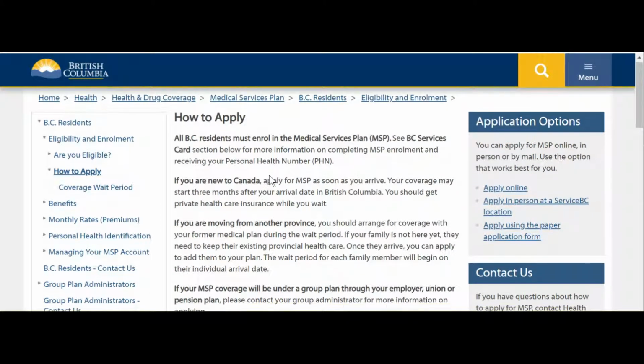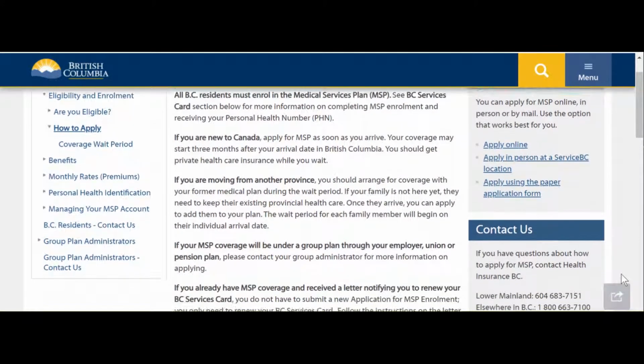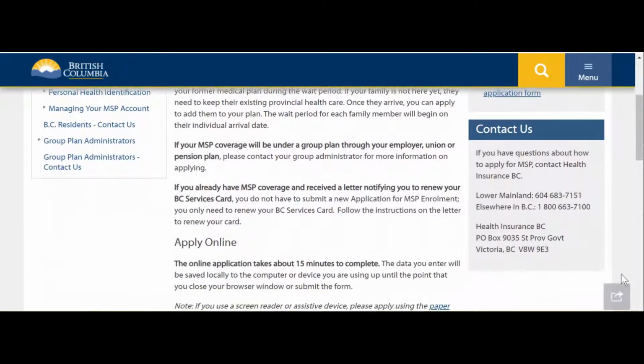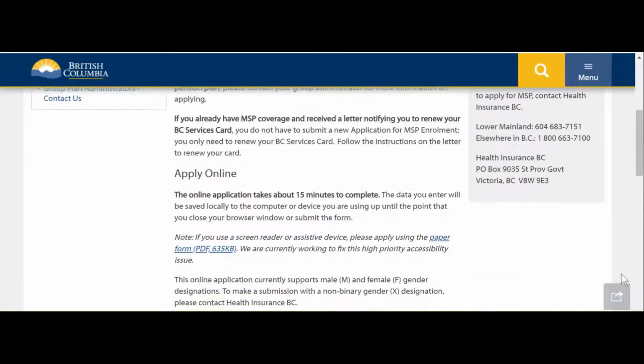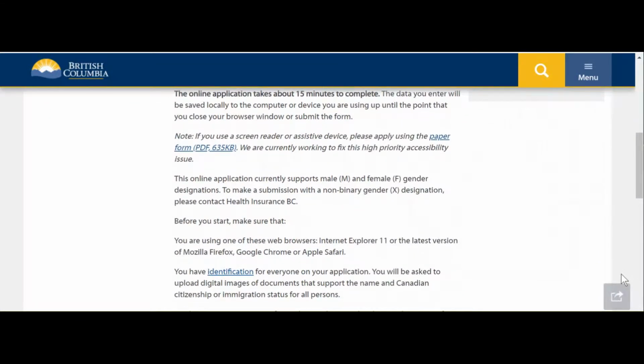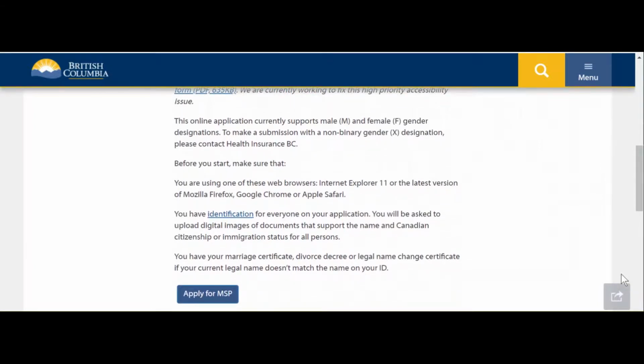The first thing you'll want to do is transfer your medical services from your current province over to British Columbia. So in BC, we call this MSP, Medical Services Plan, and you'll simply want to contact them, fill out the application, and have your medical services plan transferred over so that you will be protected should you need to go to a hospital or a doctor.